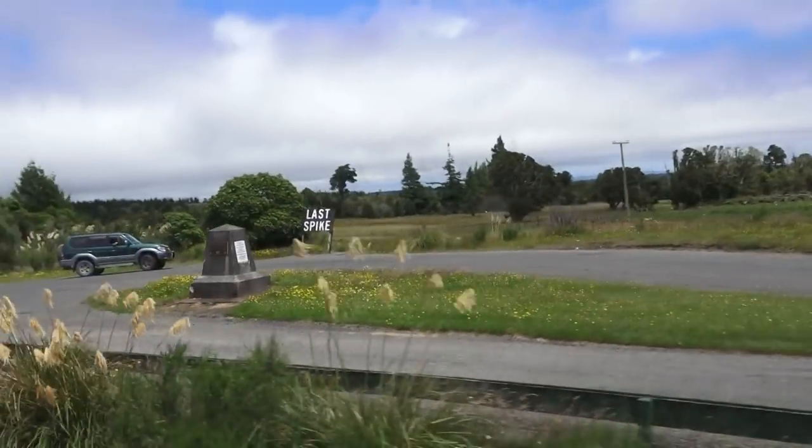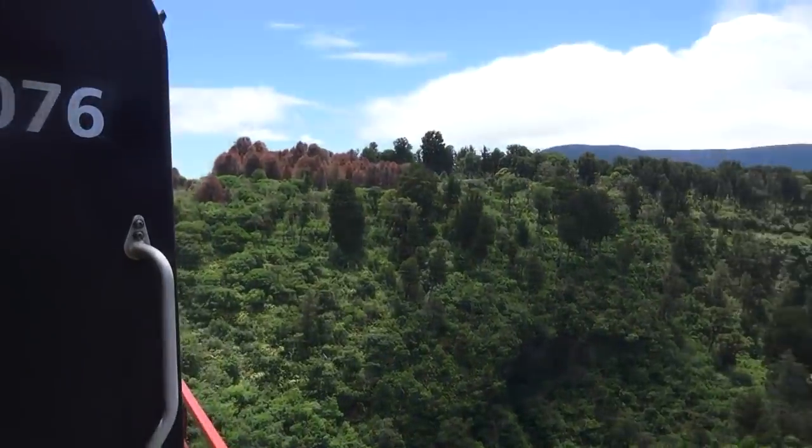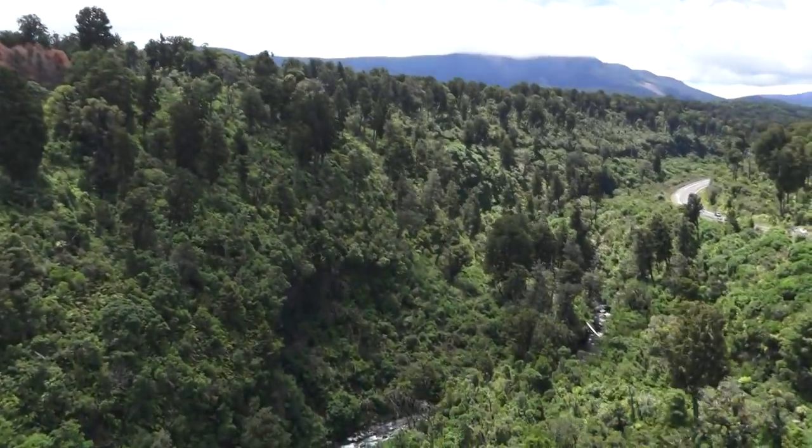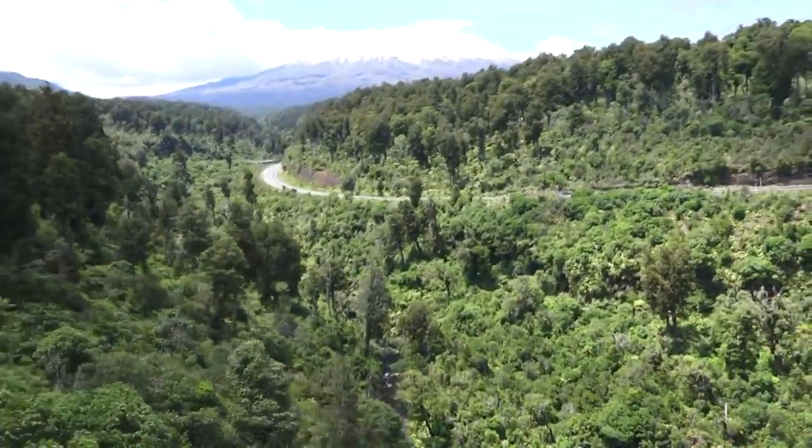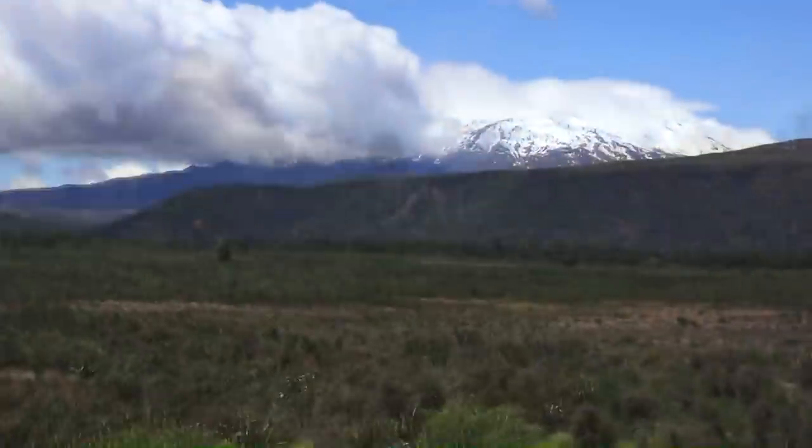Passing the last spike memorial and crossing the Makatote Viaduct, the highest viaduct on our journey on the Central Plateau, with views of Mount Ruapehu still showing remains of its blanket of snow.